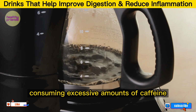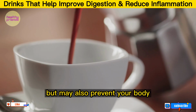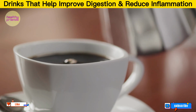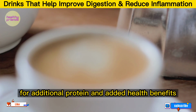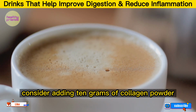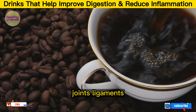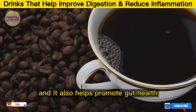Consuming excessive amounts of caffeine may cause diarrhea, which is not only uncomfortable, but may also prevent your body from absorbing certain nutrients. Too much caffeine has been shown to hinder sleep, so it is best to avoid drinking coffee after 3 p.m. For additional protein and added health benefits, consider adding 10 grams of collagen powder to your morning cup of coffee. Collagen is a protein that plays an important role in the function of our skin, joints, ligaments and tendons, and it also helps promote gut health.